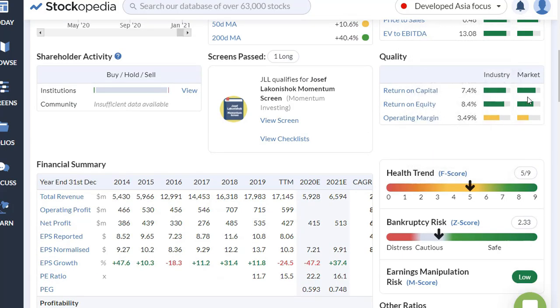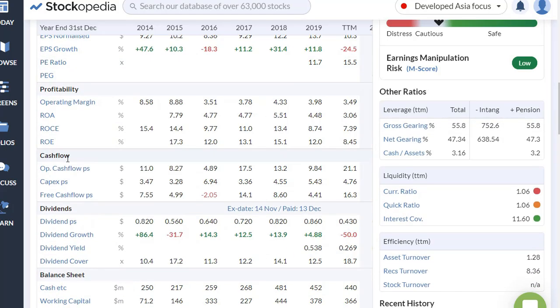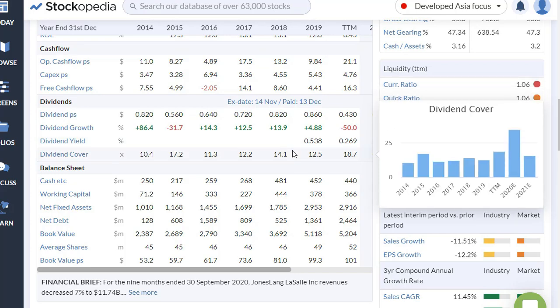We can see the quality earnings here. Piotroski scored 5, that is decent. They're just in the gray zone here, the Altman Z-score, but nothing really to worry about. Normalized earnings per share is going kind of sideways. We would like to see it go up, but this is okay. Free cash flow has been a bit bumpy, but is also going up nicely. They're paying out a very small dividend, but nothing really to be looking at here. I'm not buying this for the dividend, not at all.